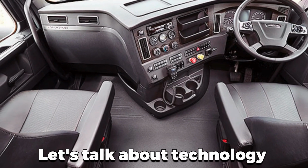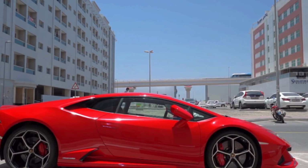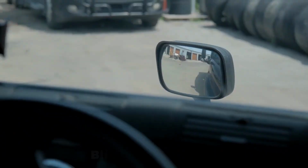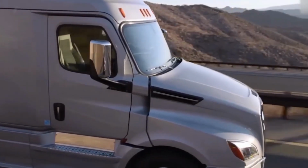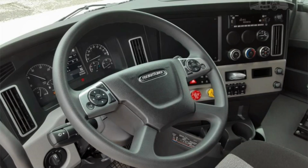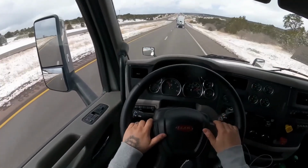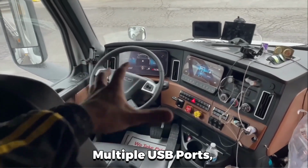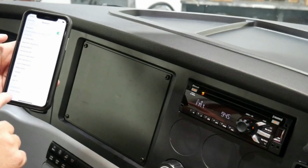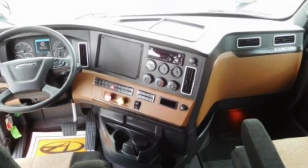Let's talk about technology now. The Pioneer has high-tech safety features that you'll normally only find in much more expensive cars. We're talking about adaptive cruise control and blind spot monitoring, which not only make driving easier, but also make it a lot safer. That's not all the tech though. The Pioneer has a cutting-edge entertainment system that will keep you linked while you're on the go. Since there are multiple USB ports, everyone can keep their devices charged, and Bluetooth makes it easy to connect. This Pioneer has everything you need to stream music or make calls without using your hands.